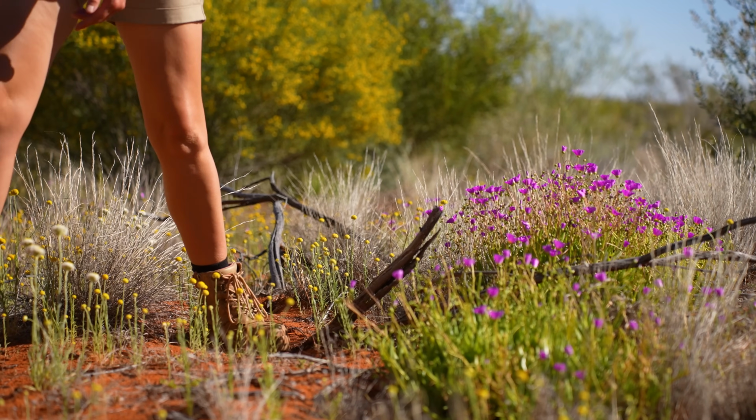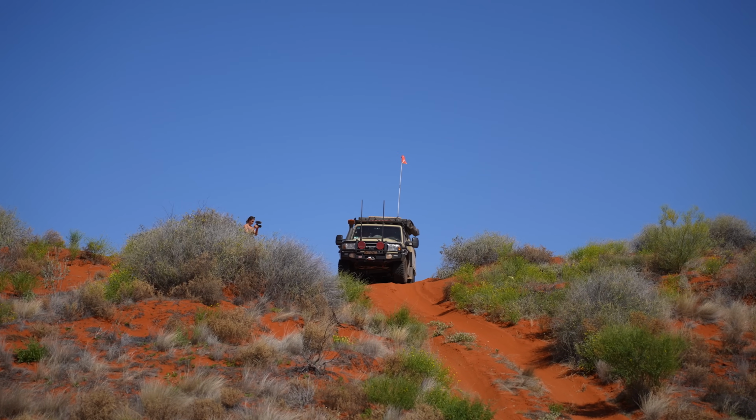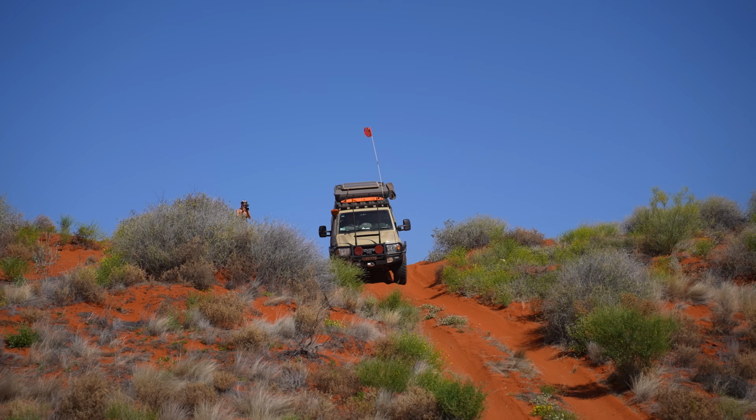As we approach Camp 7, we stop for lunch, but both Adrian and I can hear an odd noise coming from Bertha. G'day everyone, we're at Camp 7 on the Madigan line. It's been a nice cruisy morning.